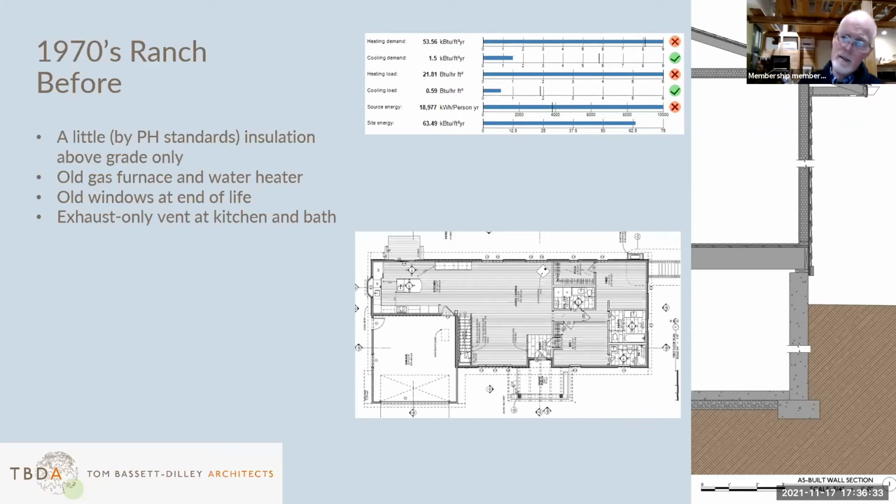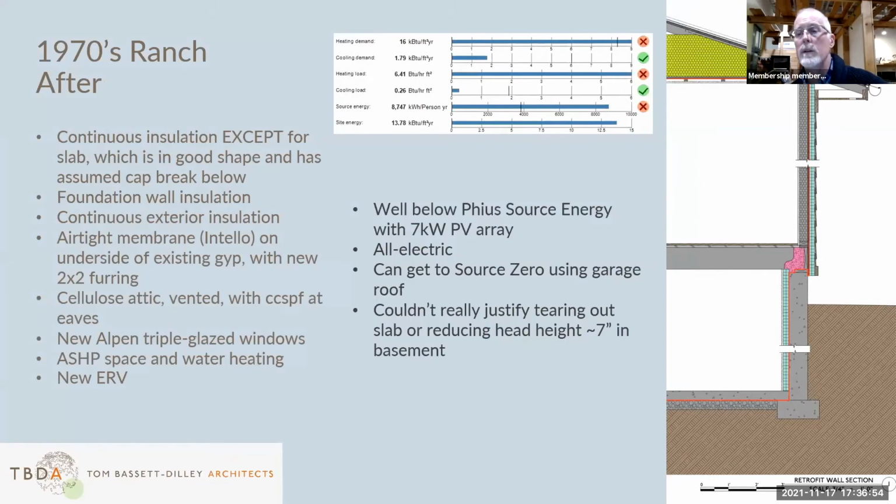And so what we're doing with passive houses now is more like, yeah, let's be compact. Let's be smart about the mass and the orientation. This house, not so great for mass and orientation. It sprawls, it's a ranch, and it's got a big basement. It's all concrete. So our solution here was basically to improve everything, but the slab, as we analyzed it energy-wise, didn't make sense to take out.